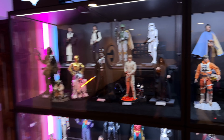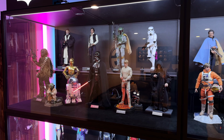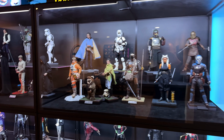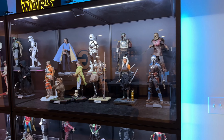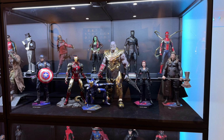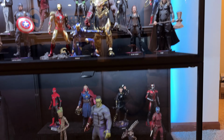So you can see the Star Wars figures. Sorry I didn't take the plexiglass off, but this is just kind of a look-see into the room change. But Star Wars, very proud of my Star Wars collection. Very happy with that. And we go to Marvel. Changed up some of the poses recently. I gotta do something else with this.